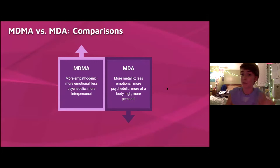Most people don't get any kind of visuals on MDMA. So if you're rolling and you have strong visuals, it might be MDA. And it's considered by a lot of people to be more like, I have love for myself as opposed to I have love for others.